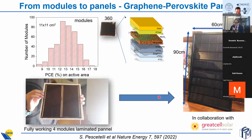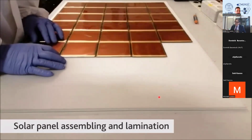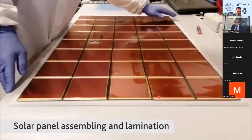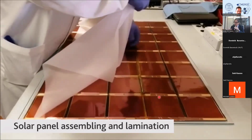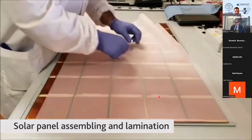Of course, to put all these modules together, you need to laminate them and fabricate the final panel. I will show you a movie of how to do it. So you put all these sub-modules together. Okay, first you need to select the best combination. You need to sort. Then this is the assembling. You need to connect electrically one module with the next one in a series-parallel connection. This is the lamination material, which in this case was EVA.